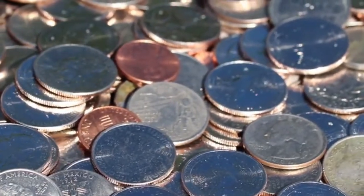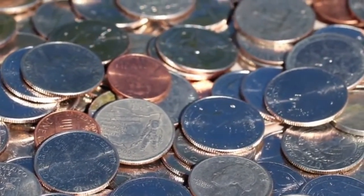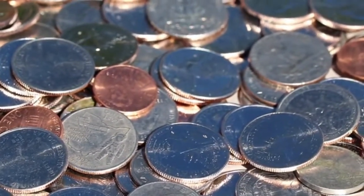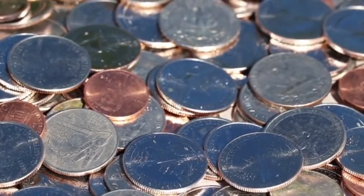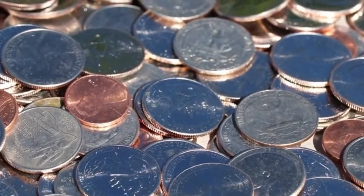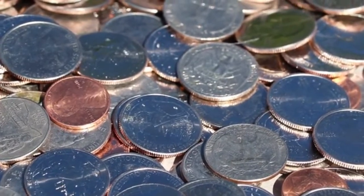Rumors continue to swirl that more high-grade 1952 wheat pennies are still out there, buried in forgotten collections, old coin albums, or tucked away in the bottom of antique jars in American households. If just one could fetch $21 million, imagine what others could be worth, especially if they have even rarer errors.